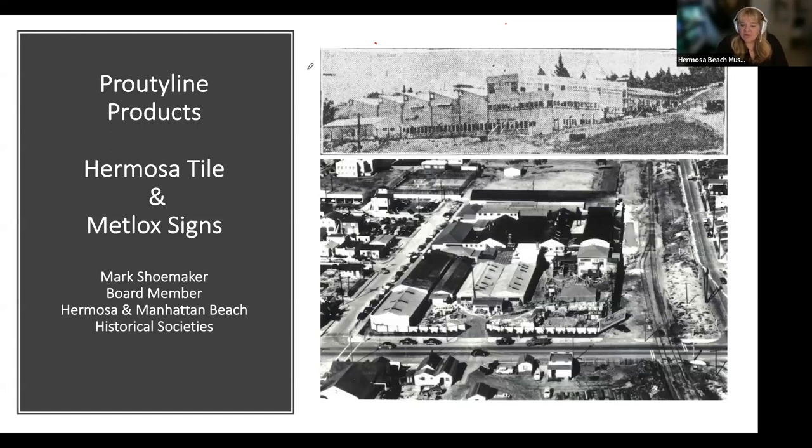So the reason we're all here tonight is I came across a small envelope of photos. It was in a great little bag in an acid-free box hiding in our archive. I opened it up and there were a series of fantastic photos that were all taken on the same date in the tile factory that was started by T.C. Prouty in Hermosa Beach. They almost document the process of tile making, which Mark is going to go into, and you're going to see those photos. And what's really cool is Mark has actually colorized a lot of them, so you'll be able to see them from a different perspective.